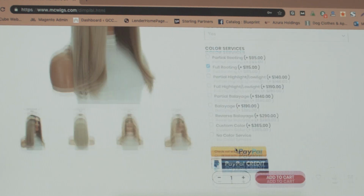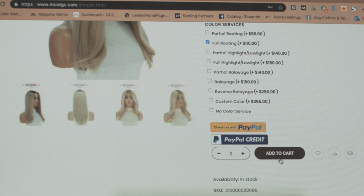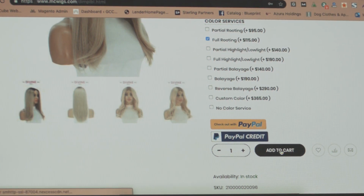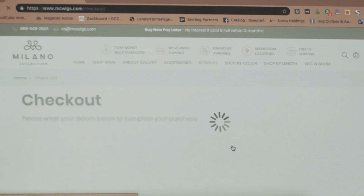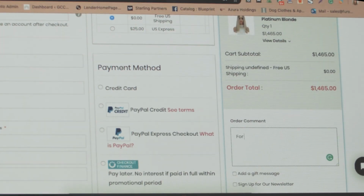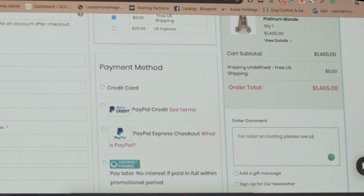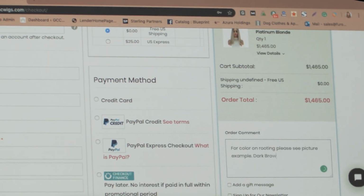When you are ready to check out with your wig in the cart, go ahead and choose from Milano's easy options for checkout. We accept all major credit cards, PayPal credit with 12 months optional financing, and our newest addition, Buy Now, Pay Later, with easy installments of your payments spread out between 12 months. Once you have selected your ideal payment, go ahead and leave notes in the checkout referencing your inspiration photo and any other desired notes that you may need for care on your wig. And you're ready to go.